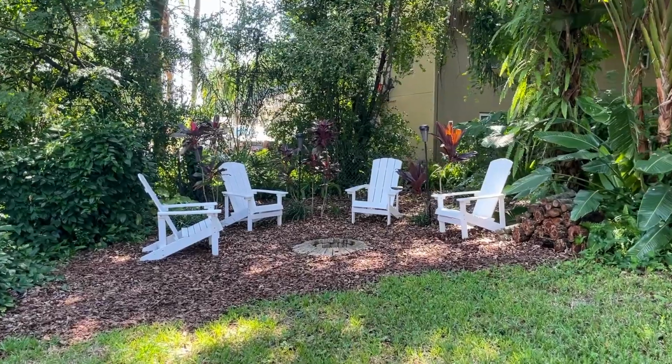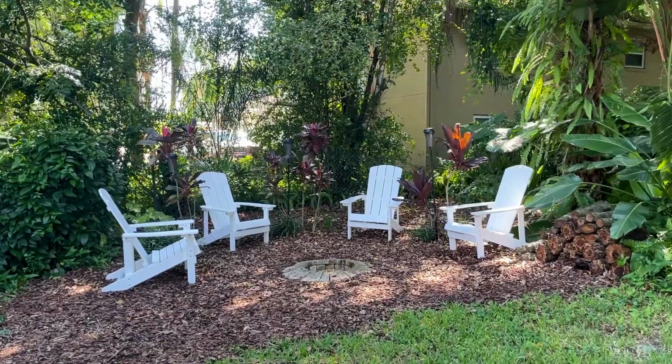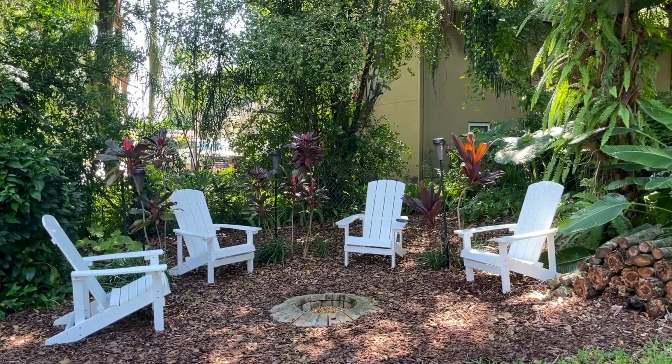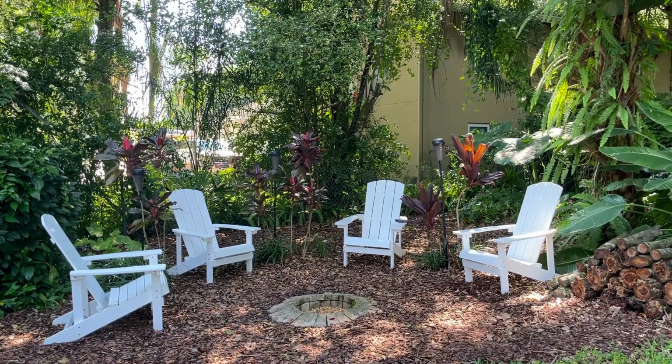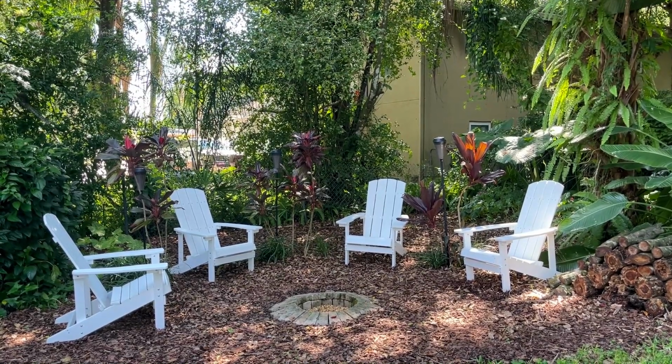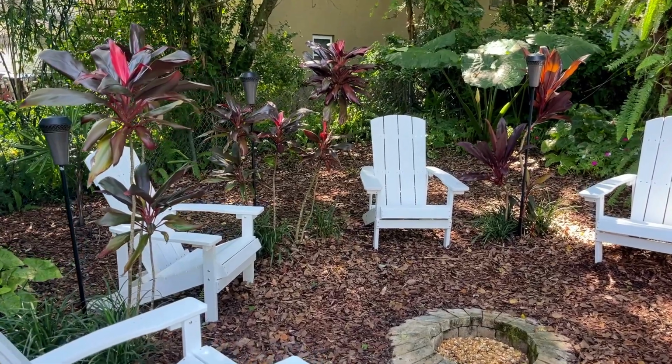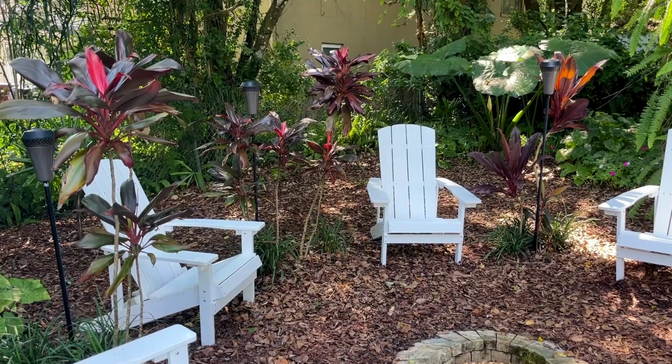Moving over to my fire pit area, I'm still so happy with how this renovation project turned out. I love that I was able to reclaim this area of my backyard. I'm really looking forward to the cooler weather this fall so I can have friends over and use my fire pit.